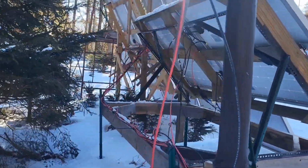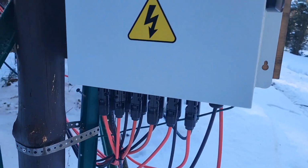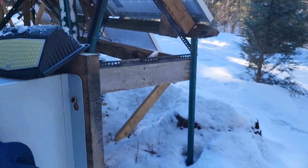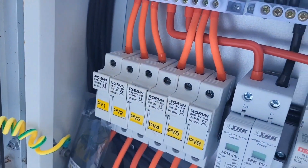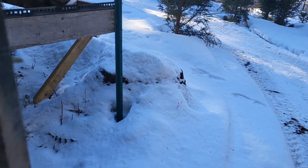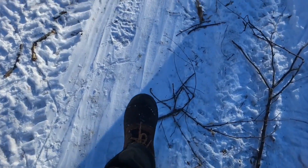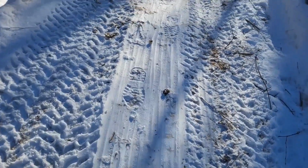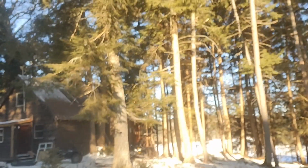I hooked them in series/parallel over there, and they come into this thing called a combiner box. So all these different wires come in here, and when it's a little bit warmer, I'm going to consolidate this a little bit. But there are breakers here, so I can shut off the individual panels if I want to, and then there's a main shut off there. So that's kind of the gist of what's going on with the wires that you see going into the house.